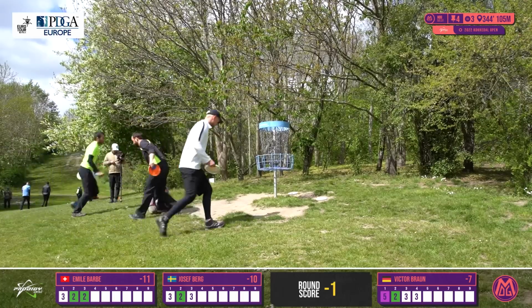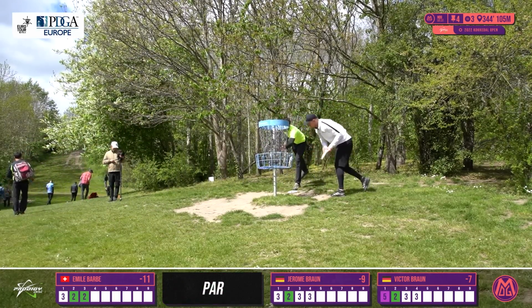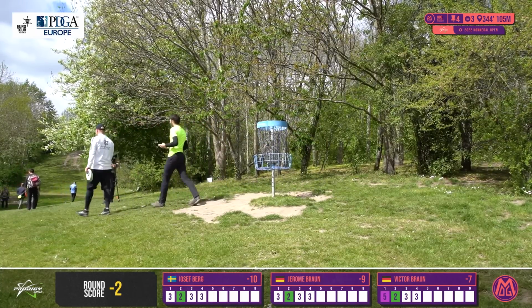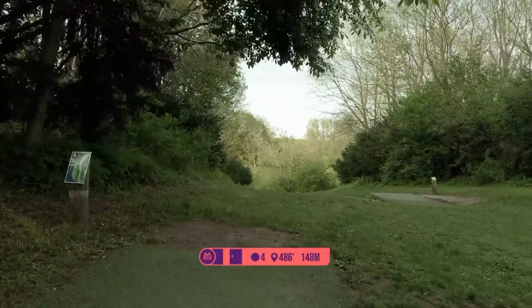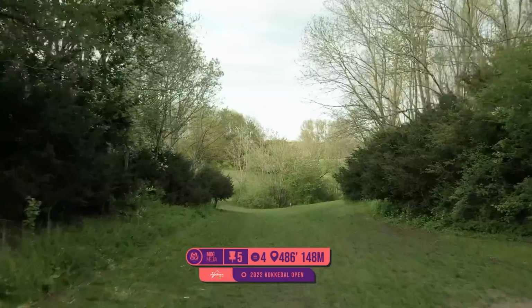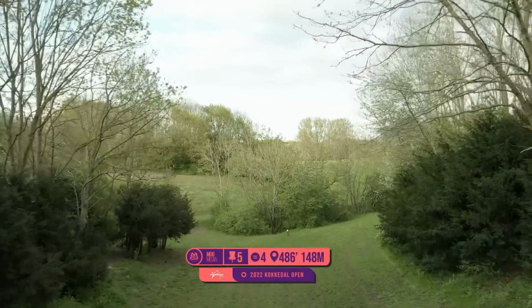But no big deal. All these guys are, well, sorry, Victor is still fighting a bit. The rest of these guys are 1 down, 2 down. Not the greatest start, but still lots of time to fight. We'll get into hole 5, our first par 4 of the day, 148 meters.